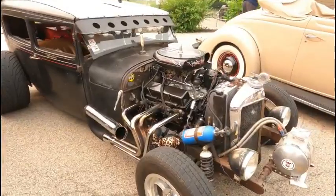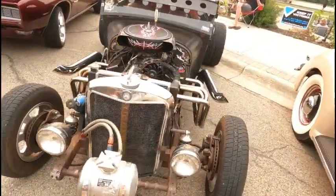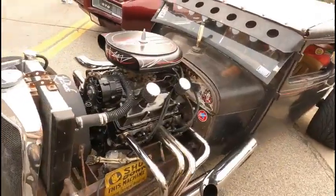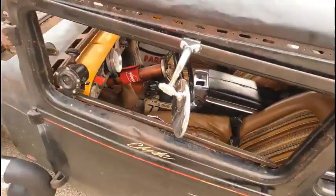Hey, check this one out here. Probably a little bit of everything into this rat rod here. Check out the inside here.